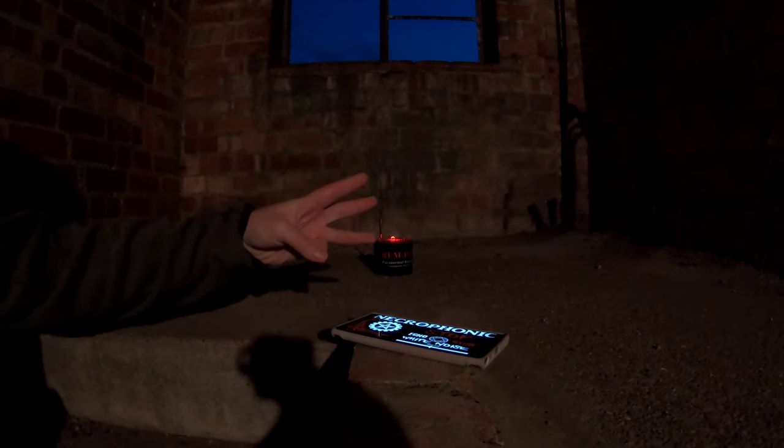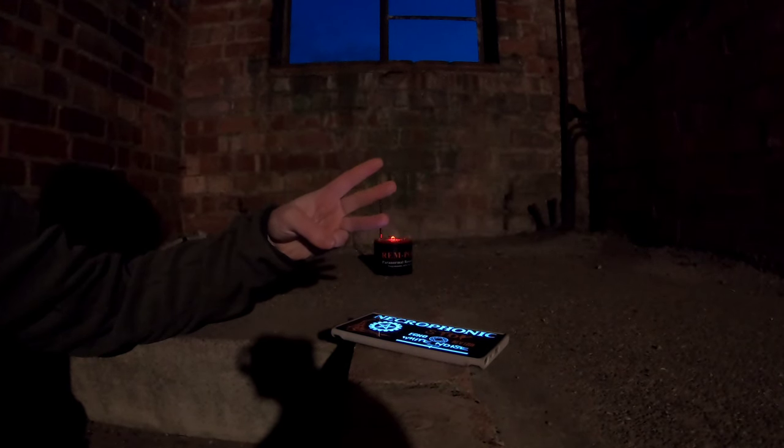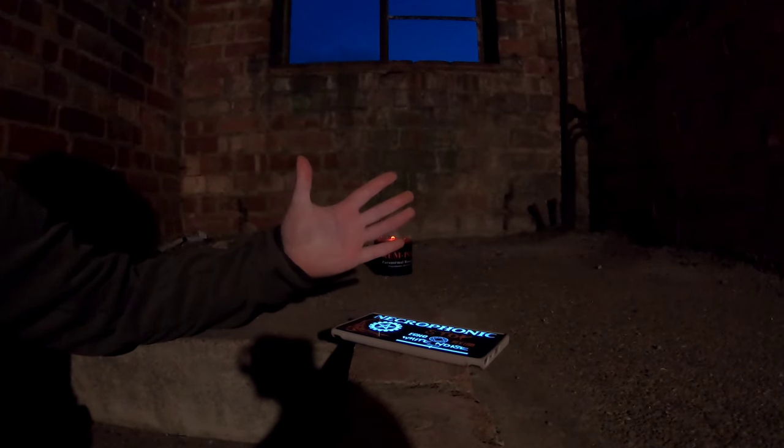Yeah, so what we're going to do is quickly try the Necrophonic app and see if we get anything. Can you tell me your name? Can you tell me how many fingers I'm holding up? Tell me how many fingers I'm holding up. It said it, 3. How many fingers now? Come on, tell me again, I want it nice and clear. How many fingers am I holding up?